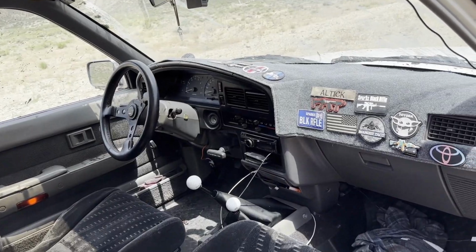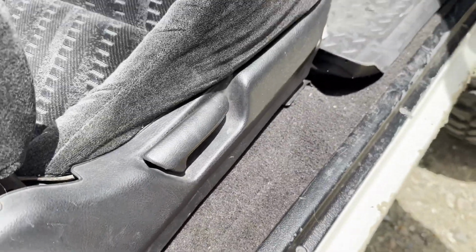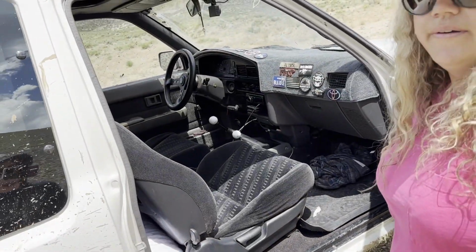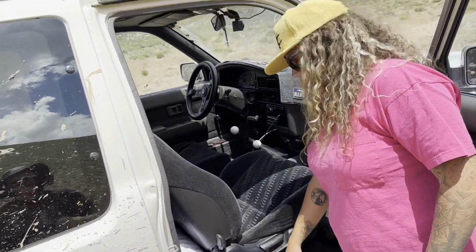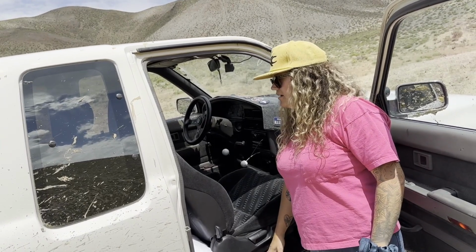It has a brand new carpet in it that we put in. When we bought it, there was no carpet in it. So yeah, I bought that kit. There's some really nice insulation underneath too, so it's pretty quiet considering. We bought that kit from Rock Auto, and it was a direct fit. It took a whole day, to be honest. It's pretty time consuming, but it's not hard. It just takes a lot of time to put carpet in.